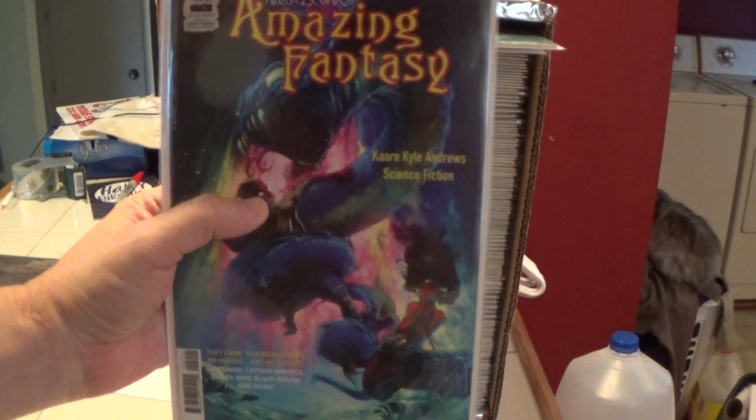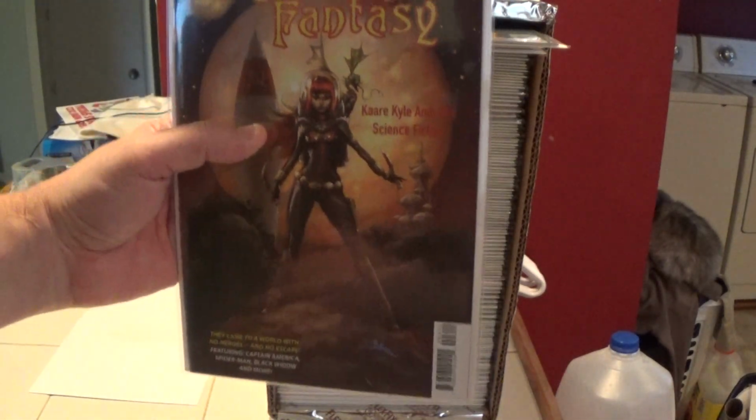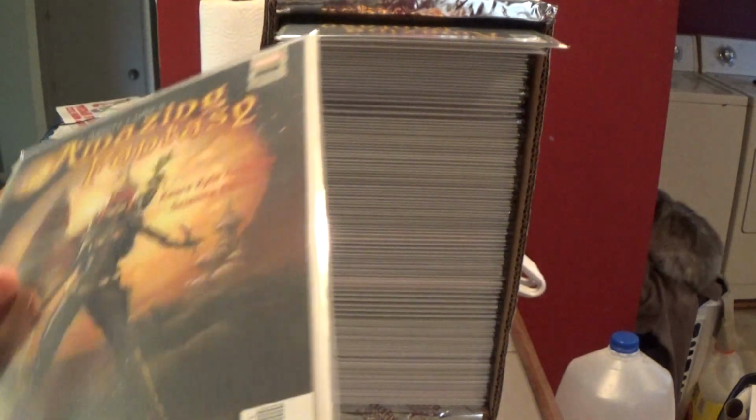Okay, here's another #2. And I bought #3. And after reading #3, I quit. I didn't buy 4 and 5. That is it for this box. And that's pretty darn good and full. So we're going to keep it right there and leave it the way it is.